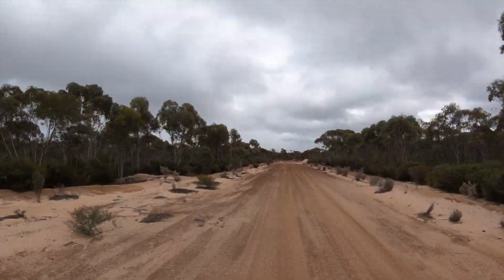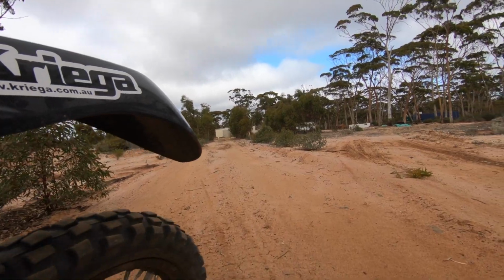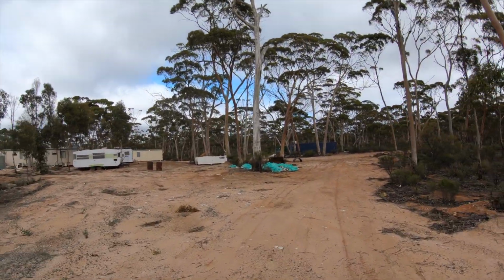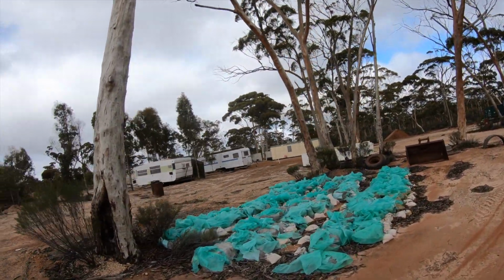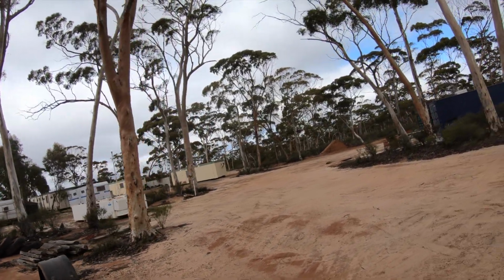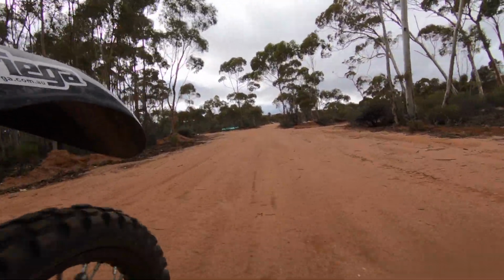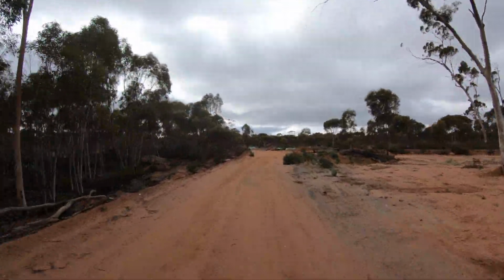Looks like there's a little bit of traffic on this road. So this looks not super active. Oh, but I won't go in there and take a look because you never know. Could be someone's place. So that's the first point of interest.